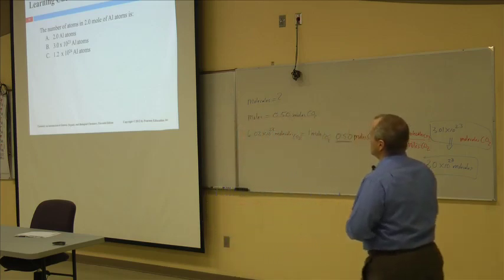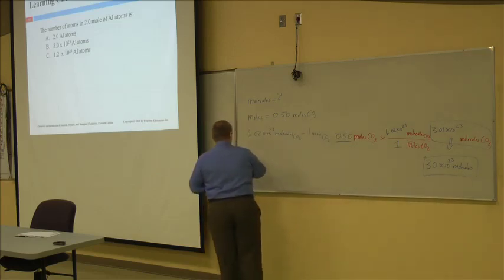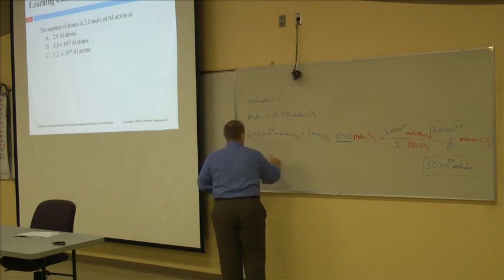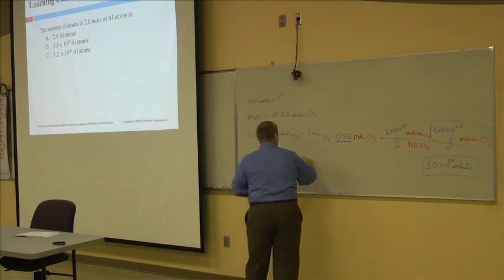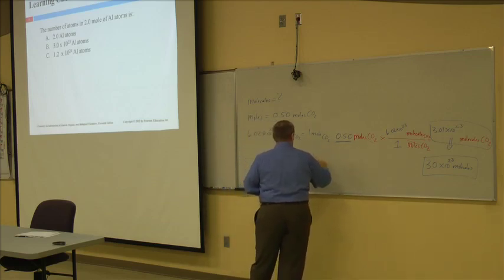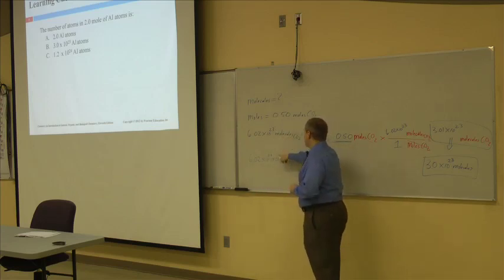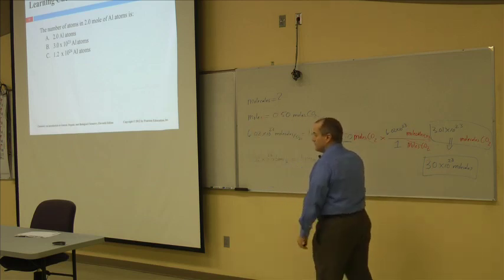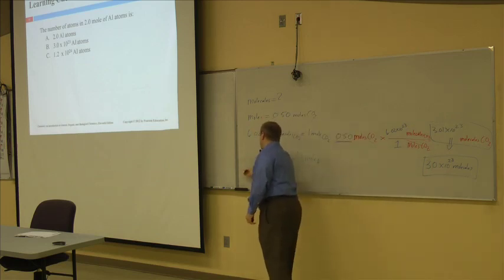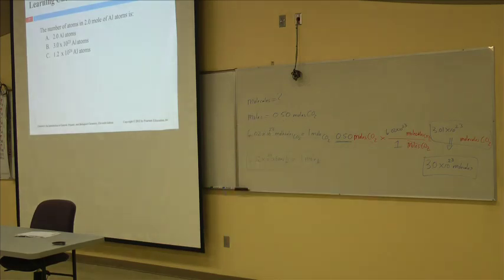Number of atoms in 2.0 moles of aluminum is, and now instead of using moles of CO2, you go 6.02 times 10 to the 23 atoms of aluminum equals 1 mole of aluminum. See how this is basically the same expression here? I just changed molecules to atoms, CO2 to aluminum. Why? Because that's what the question is talking about. Okay? So use this conversion factor and solve this question.